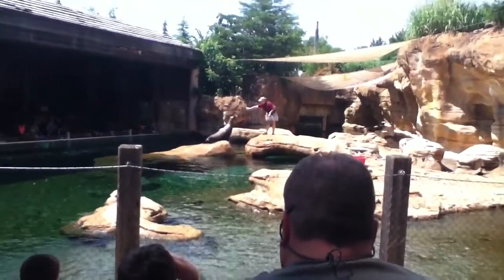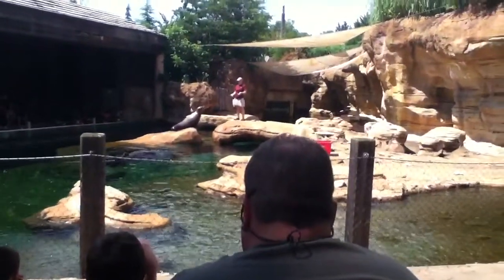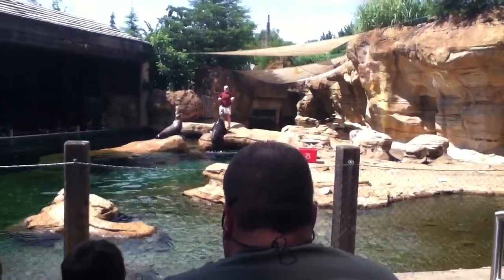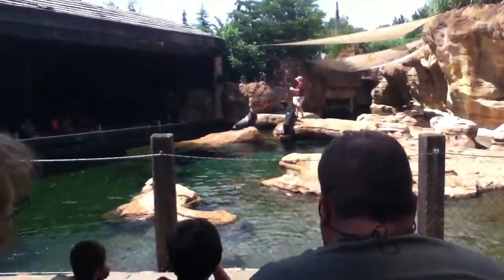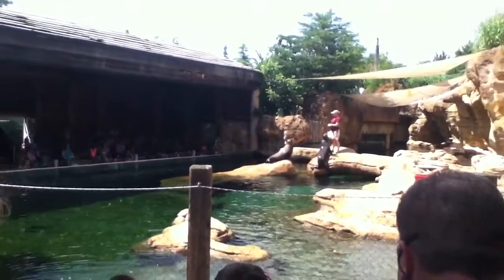They can also use those whiskers in the sand to find crustaceans, or in rock crevices to find fish that may be hiding from them. It's a pretty cool adaptation that these guys have. Our sea lions here at the zoo don't need to use all these adaptations to find their fish because they found their fish. It's right in front of them. So what we do is we incorporate these adaptations into some pretty cool show behaviors that I'll show you guys in just a little bit.